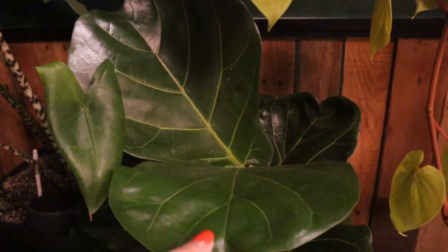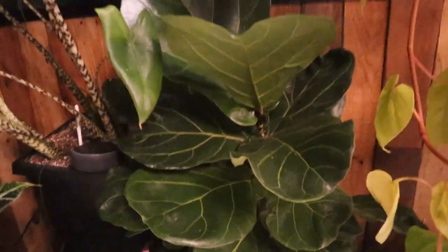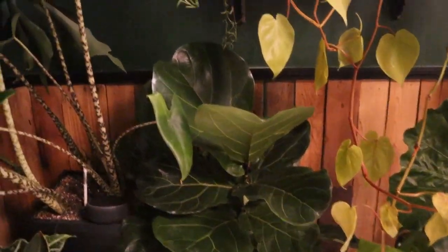It has these huge leaves. These are 2 newer leaves. I mean, it's not putting out new growth, which is fine. It's not the season for putting out new growth, but I don't know, that's what I've been doing. It's just completely ignoring it.